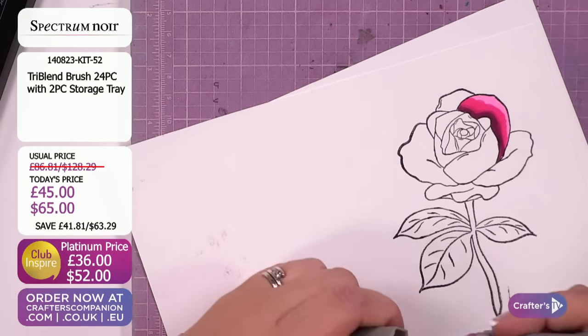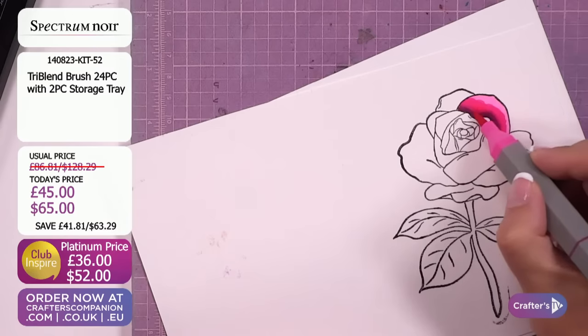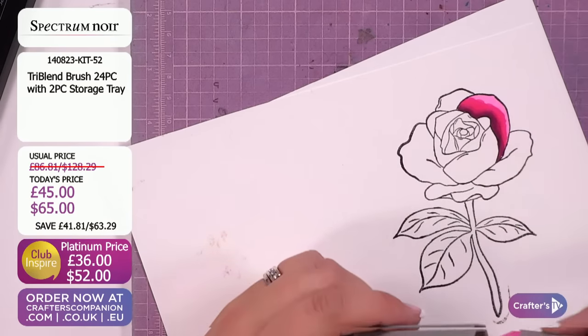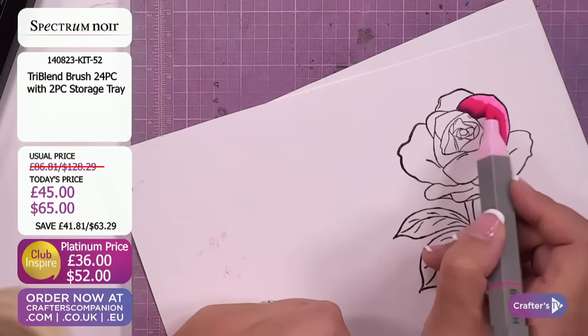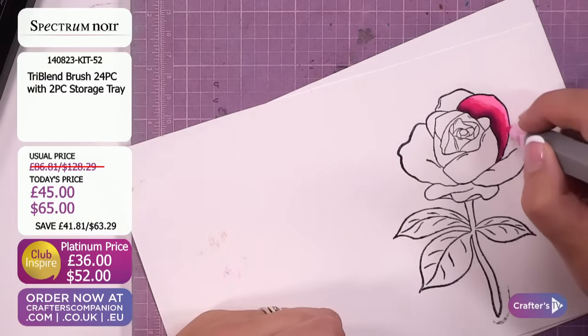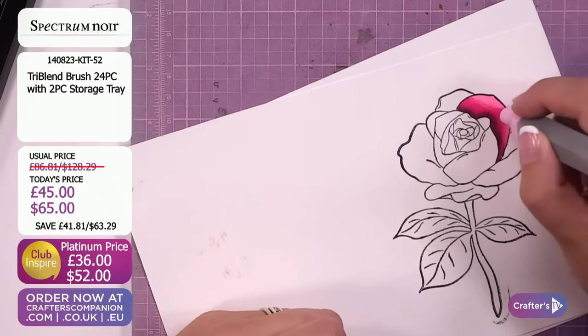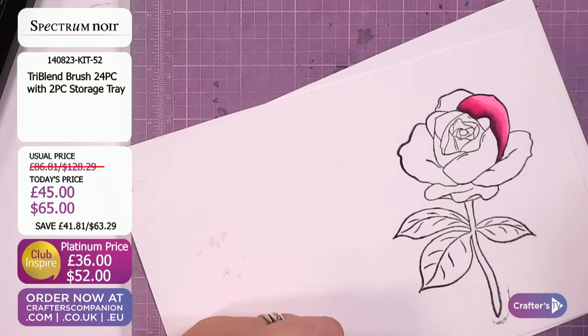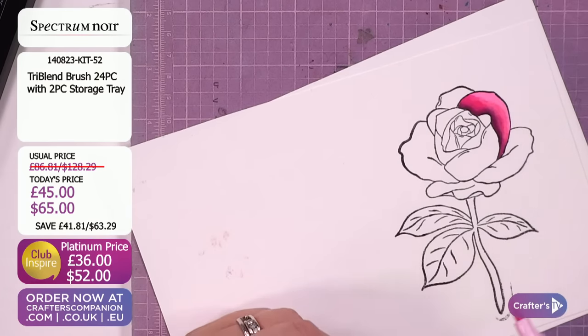So I'm adding more depth of colour, and then I'm coming in and I'm blending that colour out. So I've got that blended out, and then I come back to the very light one, and that very light one bleaches over the medium one and gives me that lovely ombre. Now that is me taking it to the extreme with a lovely deep shade of the pinks. That's incredible. You can really see that, and it'll be exactly the same.